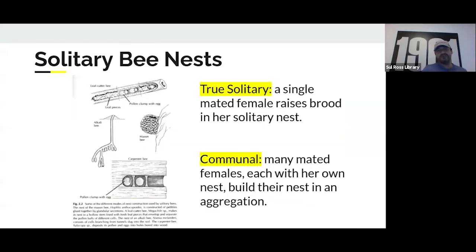Now, within solitary bees, there's even different types of nests. You're gonna see a true solitary bee, like a leaf cutter, and we'll talk about that here in a second. That nest will typically contain a single mated female who raises her brood in her nest. So essentially she's doing it all in that little solitary cavity. But in the solitary bee world, we also have communal bee nests, and this is going to be something kind of like your diggers that you see. You'll see where you have many mated females, but each of them have their own nest. I like to say this is kind of like an apartment complex almost, in that everybody has their own spot, but they're all distinct and separate from one another.